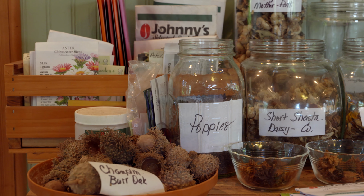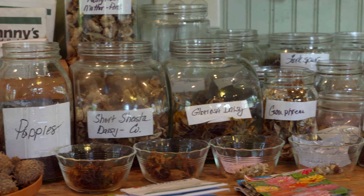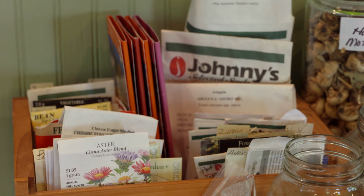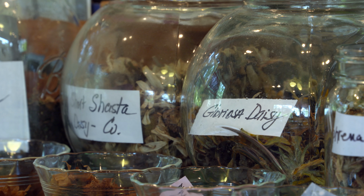I bet. So I'm drawn to your seed collection over here. I have a hard time throwing things away, as you can tell. No wonder your garden looks so good. You're really collecting. It's amazing what a flower garden produces. Lots of seed, lots of babies. I have baby coneflower popping up everywhere out there. And so I started just saving seeds and collecting them.